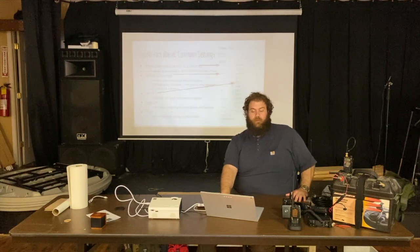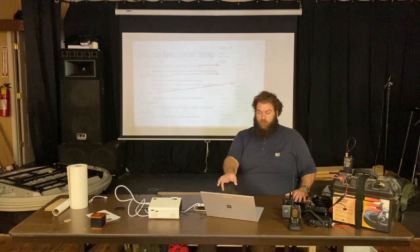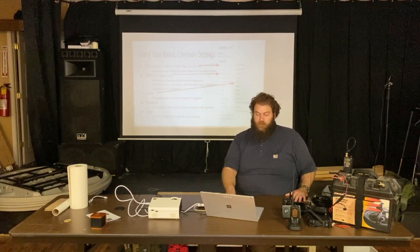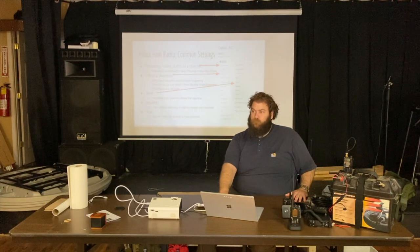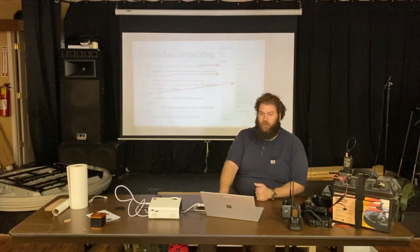Any questions about the common settings and all this? We'll do the actual programming of a repeater later, but I wanted you to kind of know what these things mean. You're using scan, say you're in a very remote area and there are no repeaters. Is it scanning just frequency? It's scanning whatever you've got plugged in.